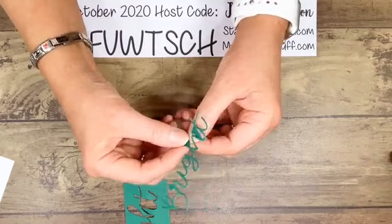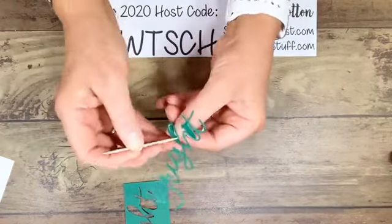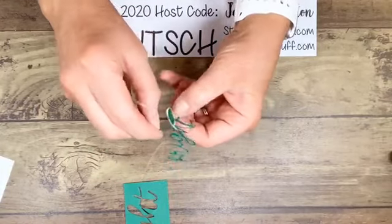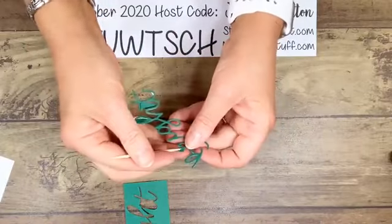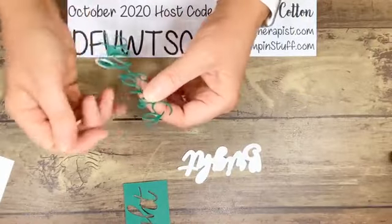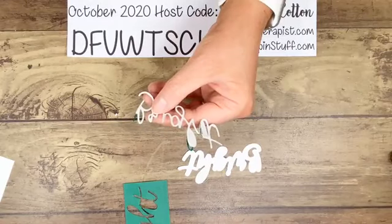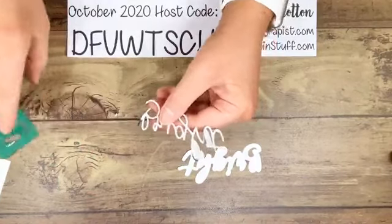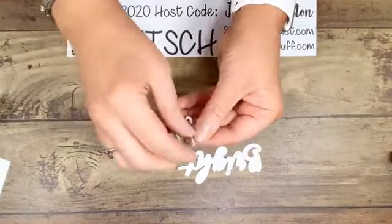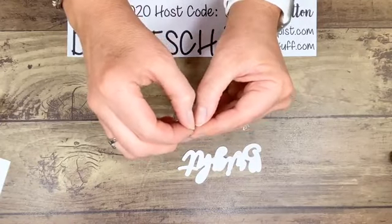Whether you use adhesive sheets or not with these, I have found that they lose their shape a little bit. So when you put it on this piece, you just reshape it, and it's very easy. Everything is sticking to me. Okay, so just start peeling it off. You do have to get it started. Just good luck with your fingernails.